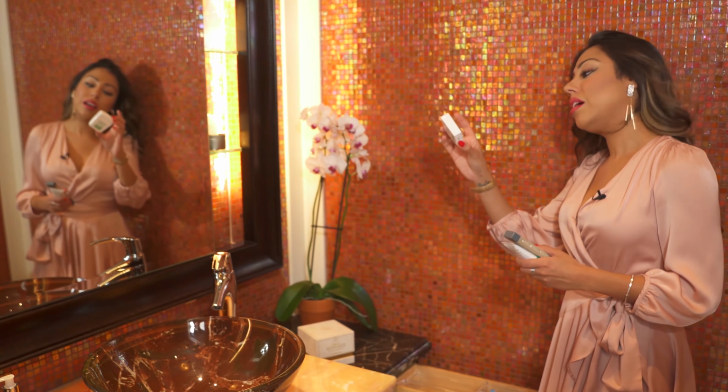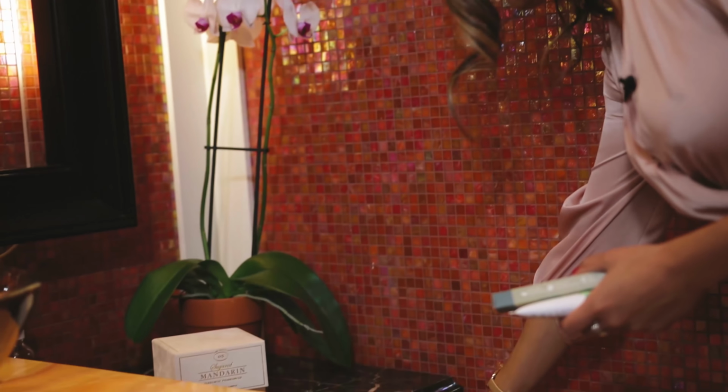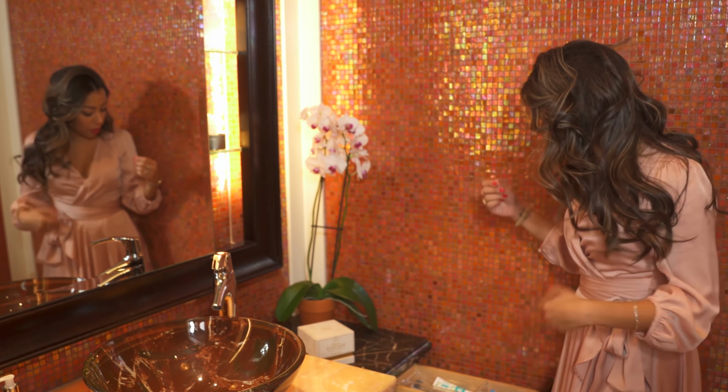And then some dental floss, which is also organic, tea tree oil one. So I think that it's always nice to have these little options in these drawers for your guests so they can feel like they are right at home.